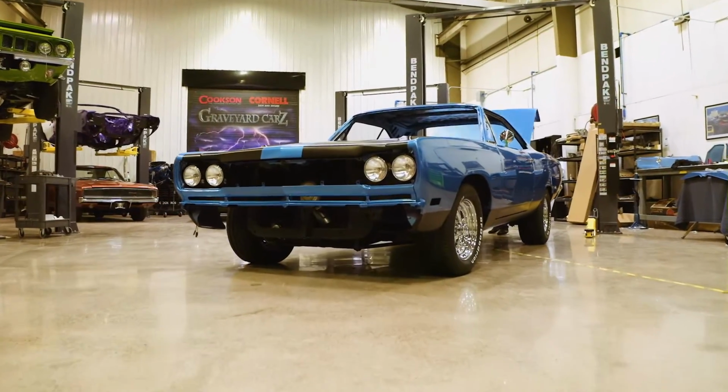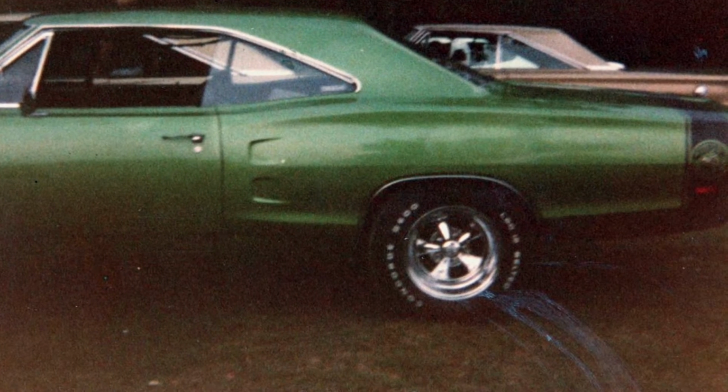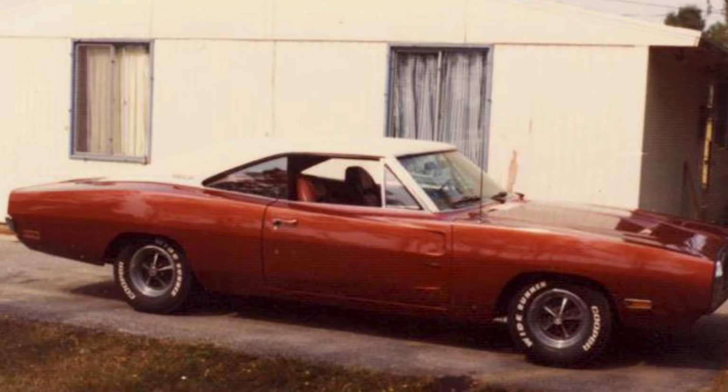I love the stance on this car. It's absolutely gorgeous. It's so second day. The owner really wanted that. He grew up in the same era. Well, he's older than I am. But we did grow up in the era where every single car on the road had Kragers on it. He wanted Kragers. I wasn't born back in the day, as we call it here. I was born after the fact.